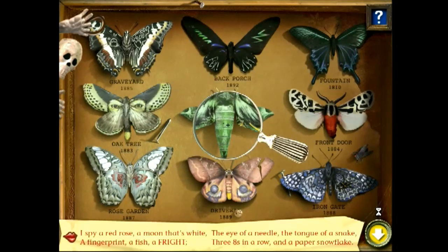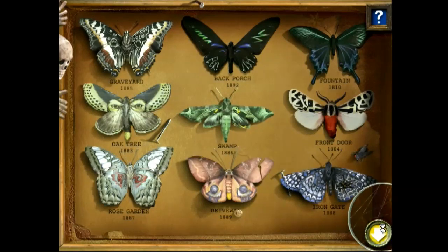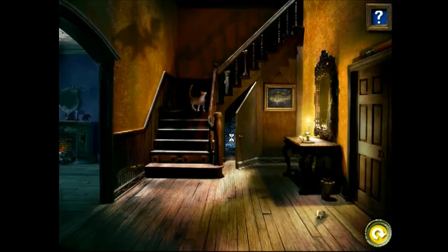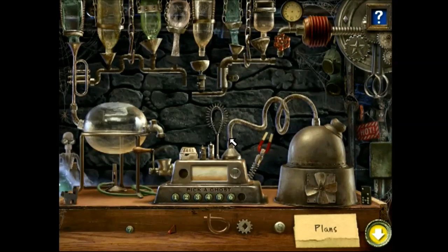By now you know my little scheme. Here's the 10th part of the ghost machine. Follow the plans to put the parts in place.